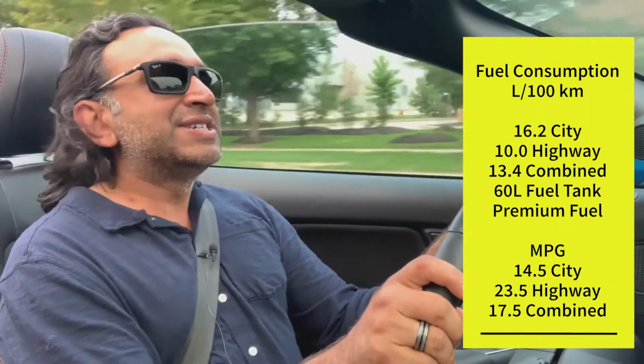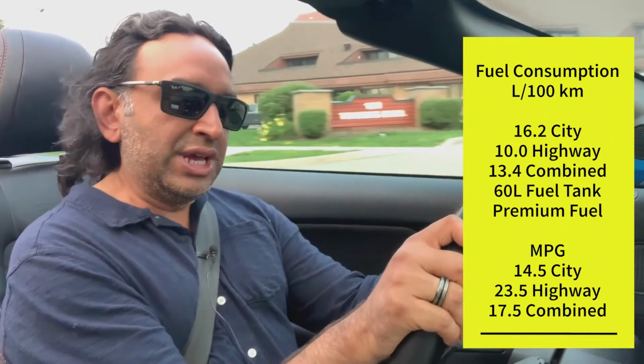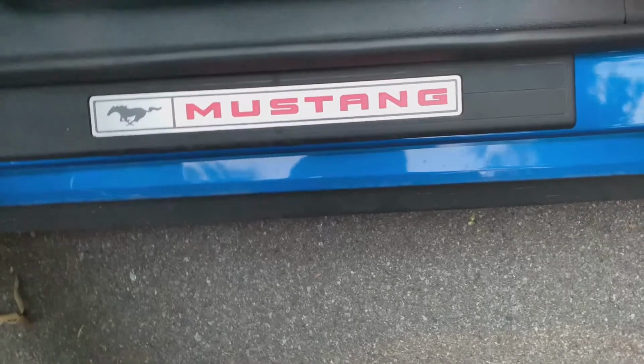Fuel consumption on a 5-liter V8 is going to be kind of what you expect. So on a 60-liter tank of premium fuel, 16.2 liters per 100 kilometers on city streets. We are at an even 10 on the highway. And our blended total comes out to 13.4. Wrapping up on the interior, seats are very comfortable, nice red stitching on them.